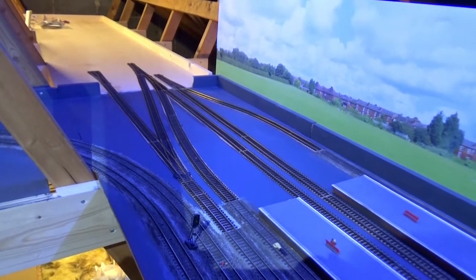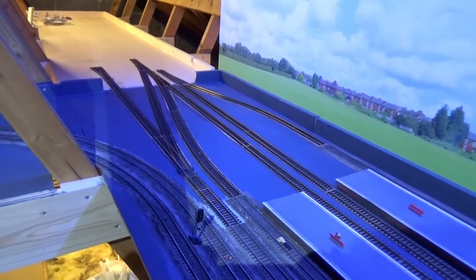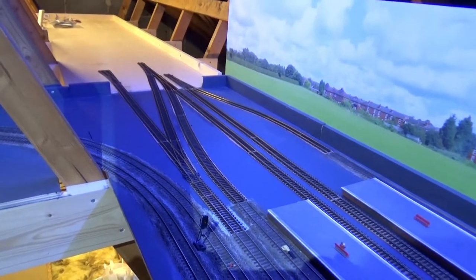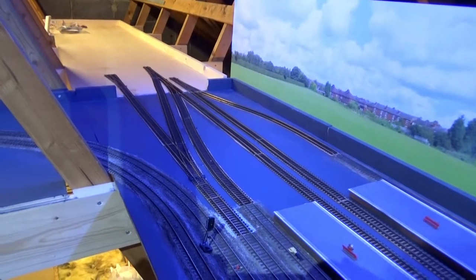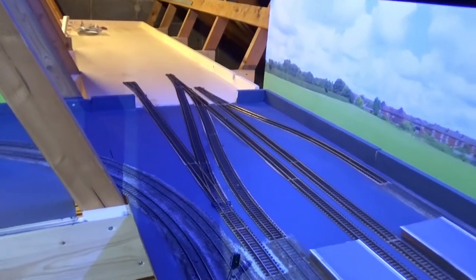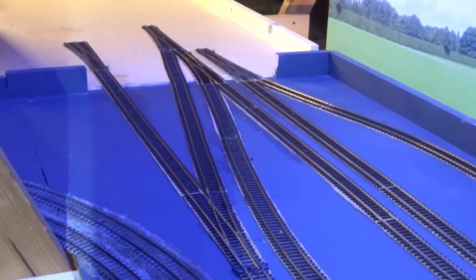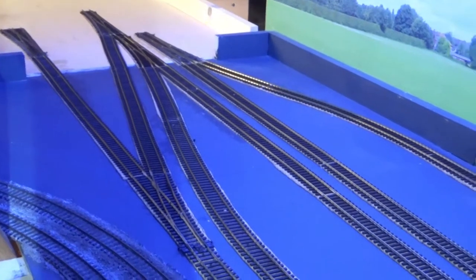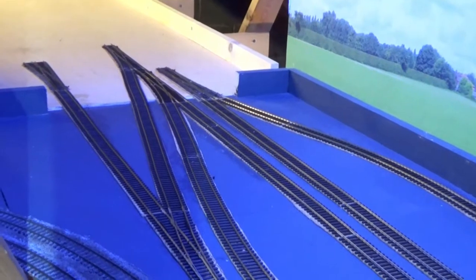So the changes I've made are to take the two stopping tracks in the station straight through, and they will go around the layout extension, and also I'm running an extra track to provide some extra storage. This left-hand track here, furthest on the left, will split into two storage tracks, and the other tracks will go around as a double track all the way around the new extension.